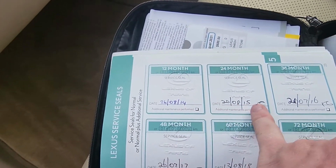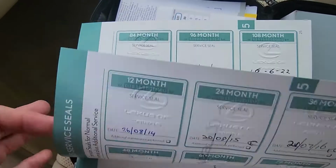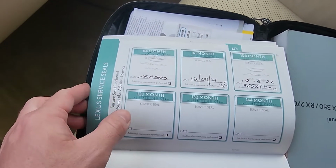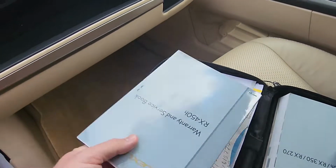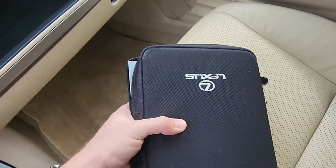So 2014, 2015, 2016, 2017, 2018, 2019, all through Lexus in Cairns. 2020, 2021 and 2024. So full service history there. Absolutely unreal, can't ask for better than that. Literally just done at 96,000 kilometers. So I'll close these ones up, put all that back in there for you.